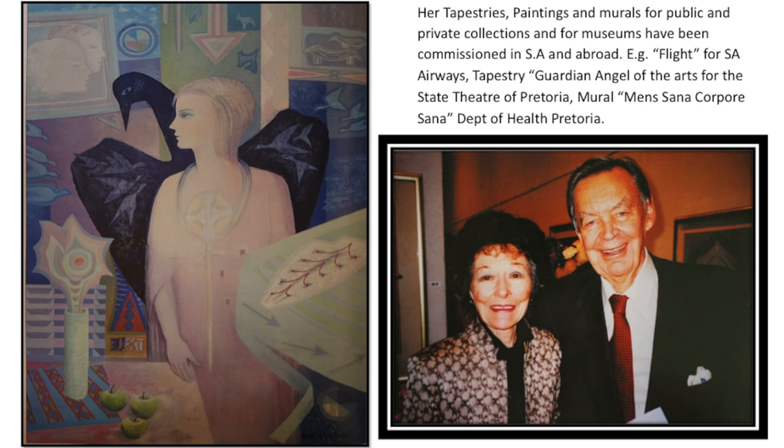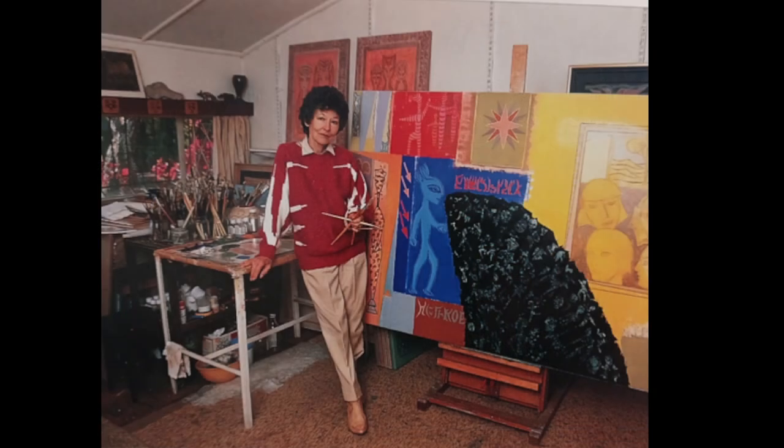She was always neat and friendly. Here's Bettie in her studio, busy with a large work, which is typical of her work. Her studio was on the second floor of her house. Bettie said she always painted at night, because the night doesn't have shadows.